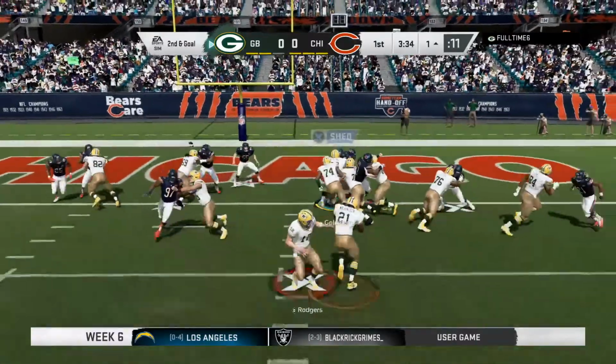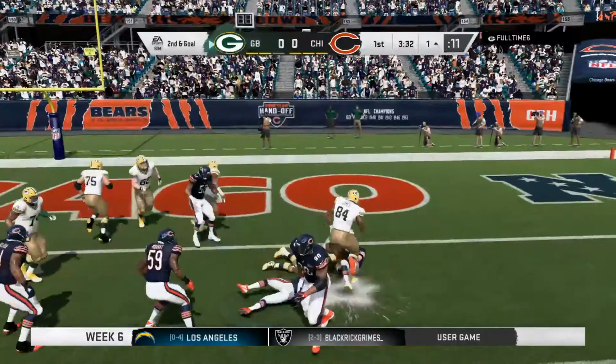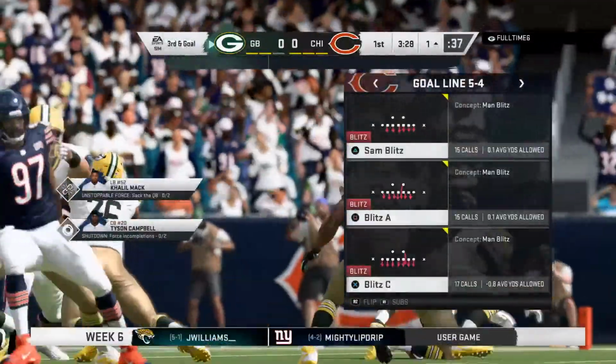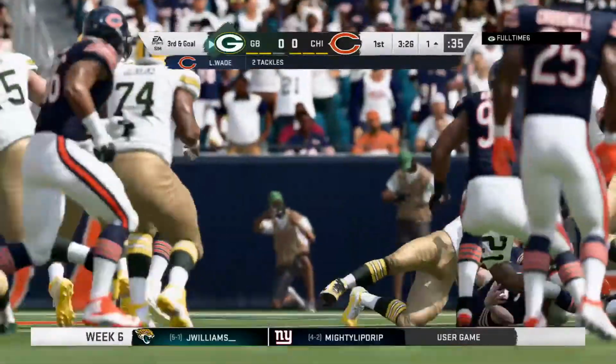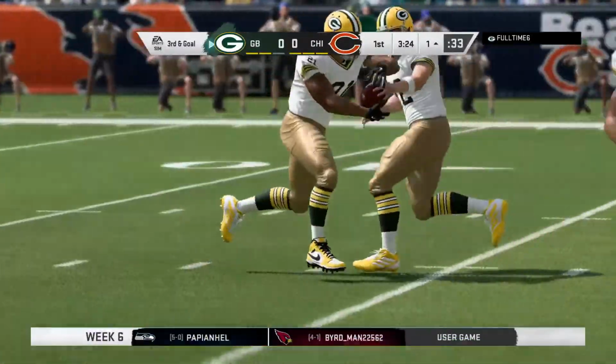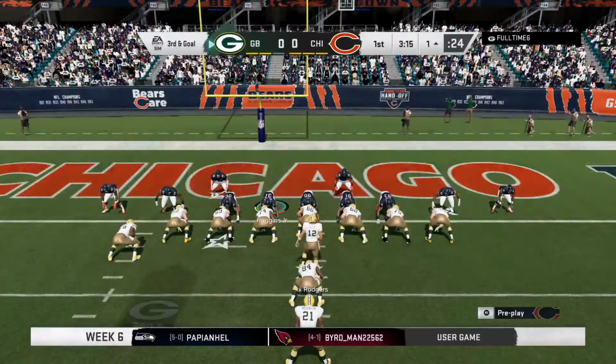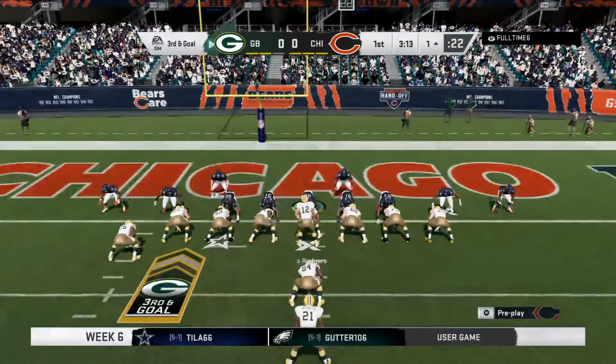Trying to pound it in with Washington. And he's not going to push his way forward. He's going to be stopped at the 2-yard line. They're held again, and do we have a goal line stand brewing? It's 3rd and goal. This Bears defense trying to hold on.